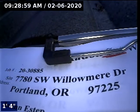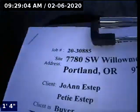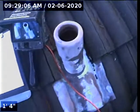This is Ryan with Alpha Environmental. We're at 7780 Southwest Willowmere Drive in Portland, here for a sewer inspection. Point of access is a 3-inch cast iron roof vent.